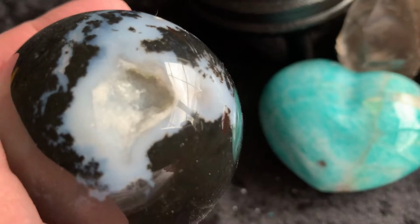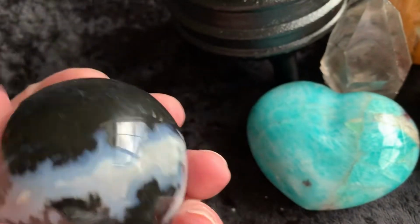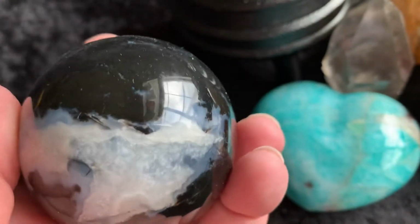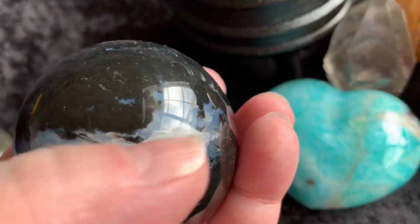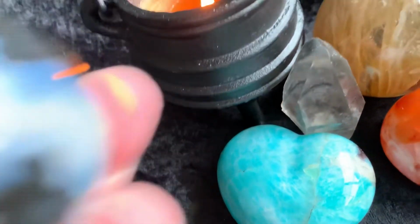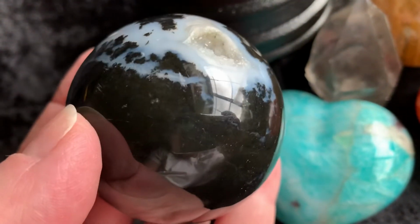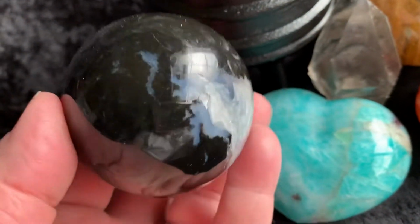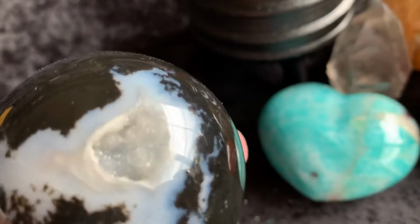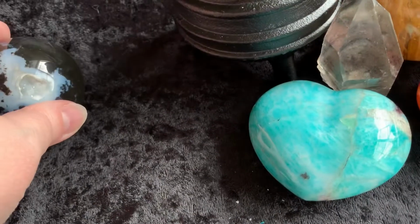See how pretty that is? Let me see if I can get it to focus. So pretty. It feels like it has a little bit of dust on it. There, that might be a little better. It's a gorgeous sphere though. Look how big this is. It's pretty good size. There it is in my hand. And this little cavern area with the druzy in there is stunning. Definitely a one of a kind, beautiful piece.